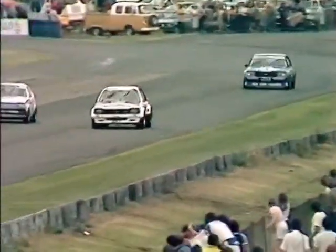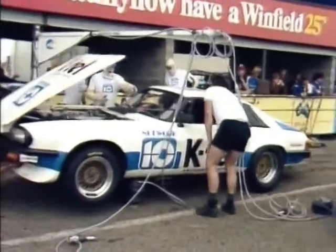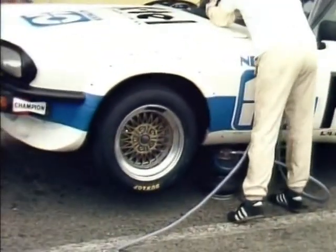And in the pits, John Goss with the Jaguar with Bob Vincent. The Jaguar of John Goss has had one off already. Not a successful day for Johnny Goss. He's running big Goodyear slick tyres. He doesn't like the way... Oh, sorry, he's on Dunlops by the looks of it.